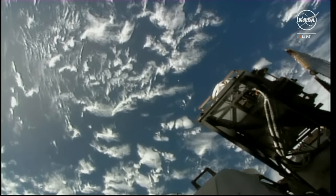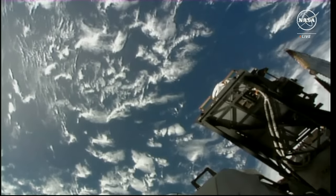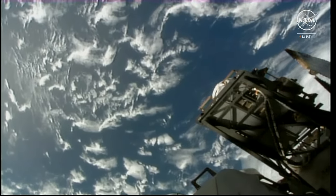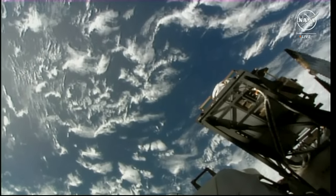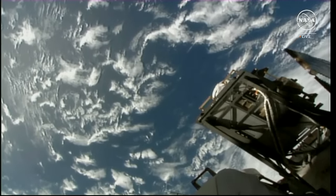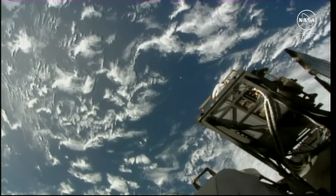And a call out there letting the space station know that Dragon will be arriving very shortly, and they should be able to monitor Dragon in about 35 minutes from now. Yeah, we are less than an hour from that scheduled docking at 11:28 p.m. Pacific. As of this second, Dragon is about 756 meters away from the International Space Station.